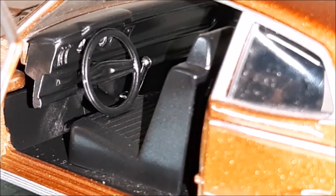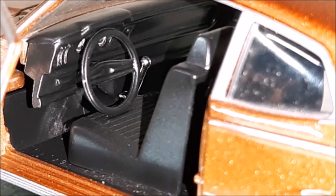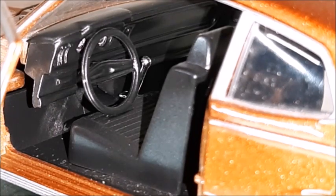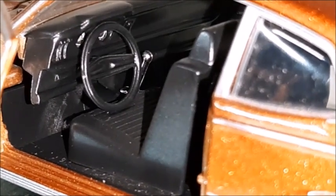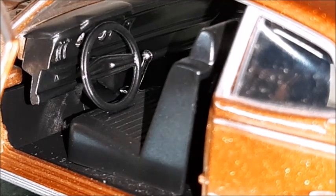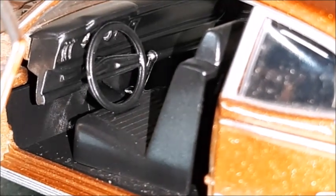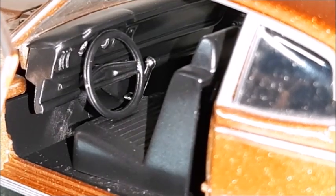The interior of the Mercury Comet, that's pretty much like the Maverick interior. Steering wheel, a gear lever, and I can see only a tiny simulation of the pedals and a dashboard that's quite simple. But even though this model is quite simple, I wouldn't say it's poorly made, really. I would say it's pretty good quality for a budget model, really. So, can it be improved? Of course it can, really.